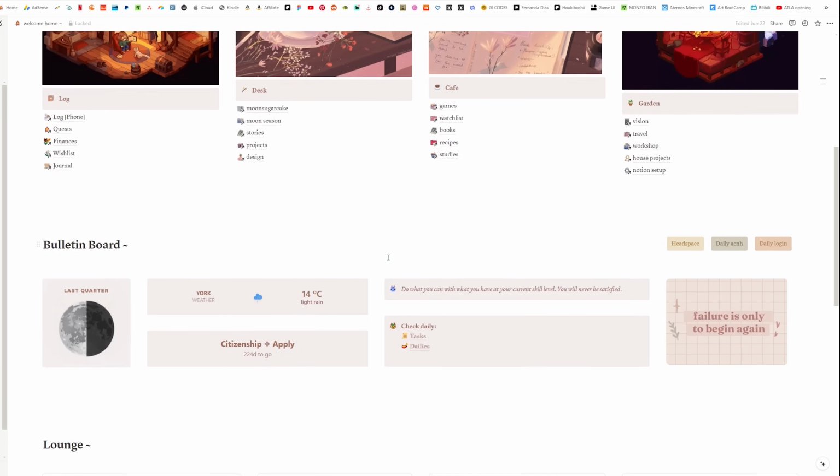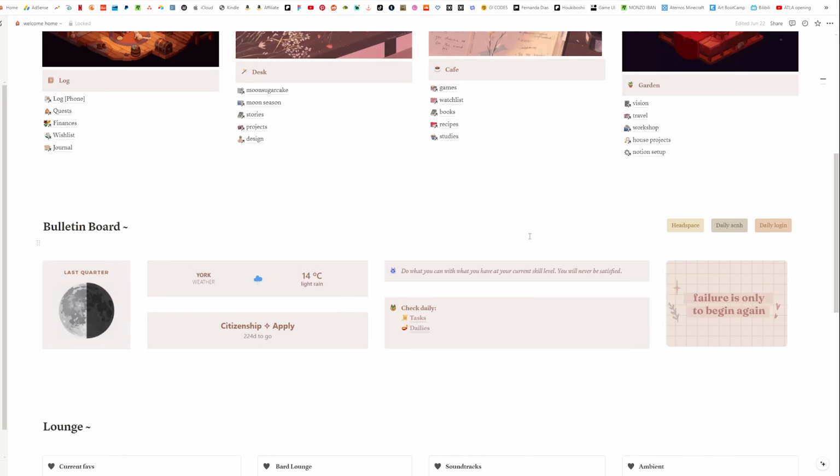Scrolling down on my dashboard, I have the bulletin board section, which has quick links to things that I log in to every day. So these are for the games that I'm playing, and Headspace is for meditating. It's a really cool app if you don't use it. It's quite famous. I imagine most people have heard of it, but Headspace is amazing. I have a subscription from my workplace that they give us, so I'm making the most out of it. Then I have a couple quotes just for inspiration. I don't actually read them that often, but I like to have it here.